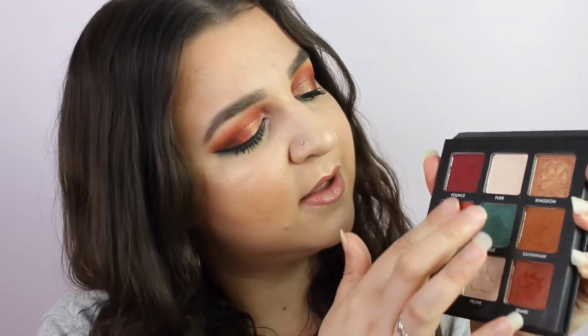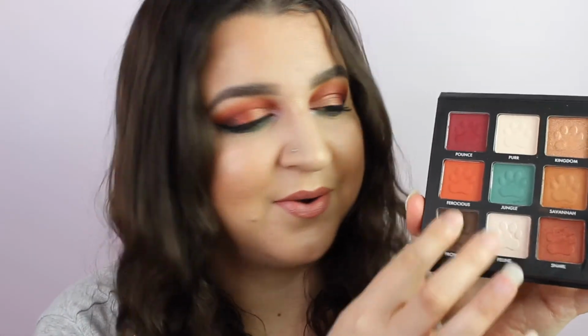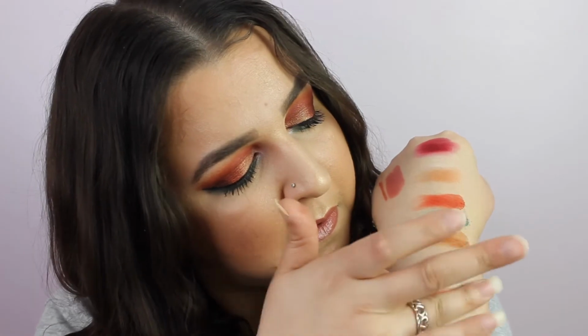Now, I don't know why I'm swatching, because we know they worked perfectly fine, but I feel like I want to swatch them all. Got the next 3 colours. They're all just so vibrant. And then the last row. And that is all the shades.